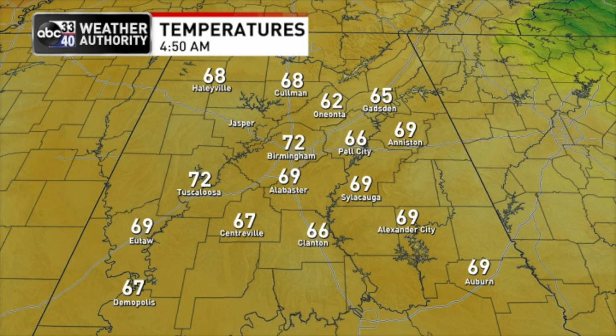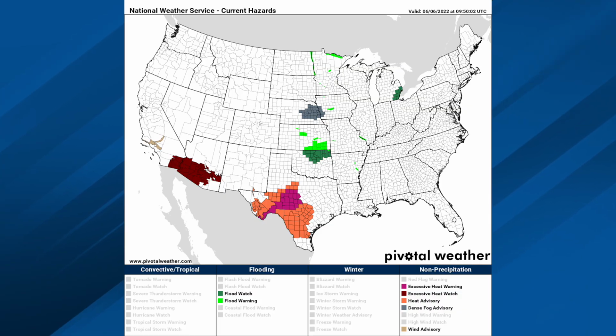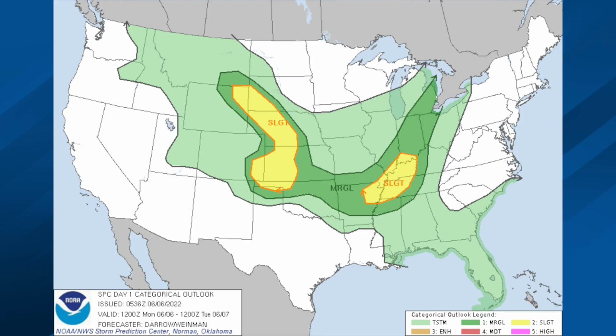Temperatures mostly upper 60s and low 70s. We're expecting highs very close to 90 degrees today. There's the watch warning map. Got some heat issues back in parts of Texas and the desert southwest. Flash flood watches for parts of Oklahoma and Michigan. Southeast is quiet.